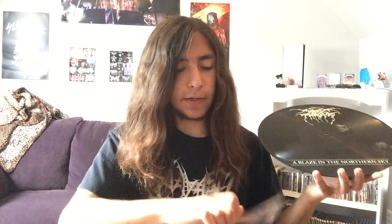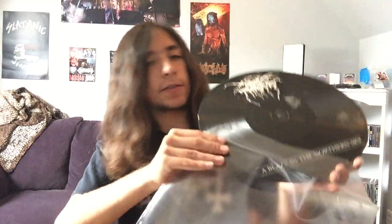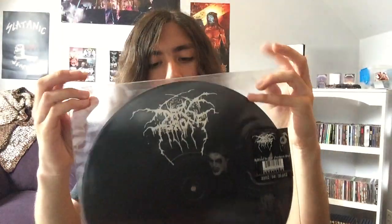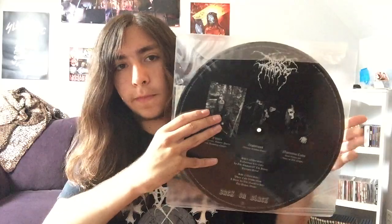It's not as good sounding as the CD, which isn't a picture disc obviously because it's a CD, but it sounds alright. I listen to it every now and then. Well, I usually listen to the CD though because it sounds better, but this is really cool looking though. So yeah, I wish I had an actual sleeve, but what can you do? Overall though, I already talked about this album. It's a great album. So I have that one. I don't have Under a Funeral Moon yet. I really need to pick up that album.